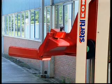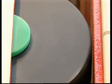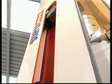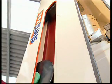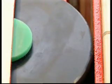Stertil-KONI employs a guidance system with self-lubricating running wheels in the lifting column, which require no maintenance and which, after thousands of raising and lowering cycles, still work perfectly. This Stertil-KONI system has a lifelong guarantee.